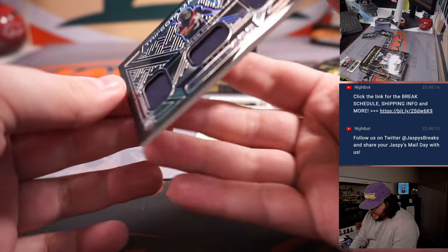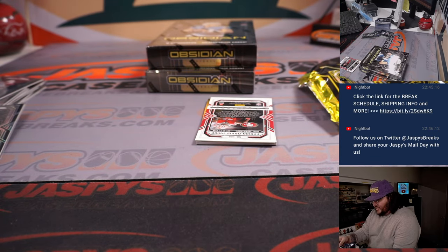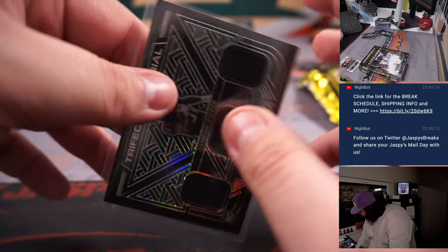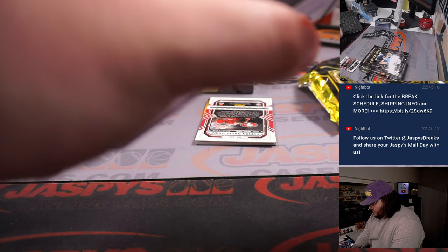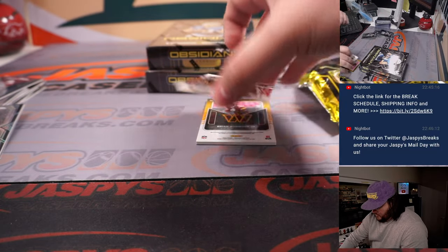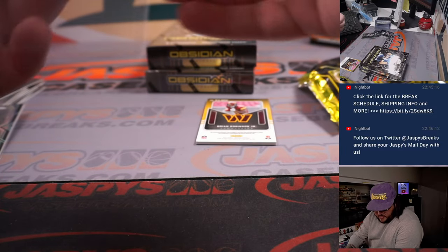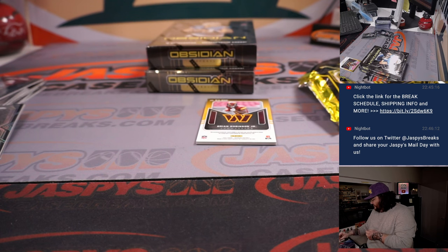Next up, Damian Pierce, trifecta. Rookie for the Texans. Texans in the R&B. 27, spot 7. That's going to Steve. One more, Tyrion Davis Price. One more for the Niners in the R&B. We'll see, though. The rookie auto. 19 out of 25, spot 9, Adifonso.